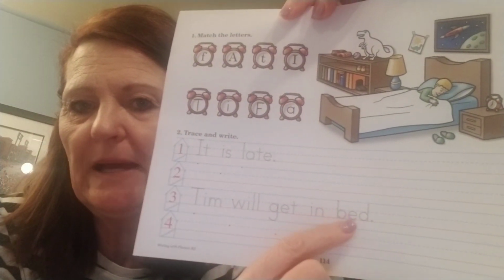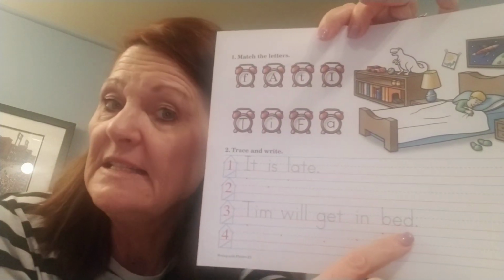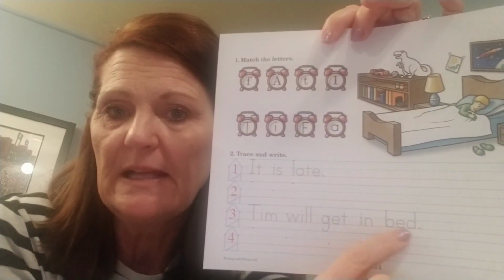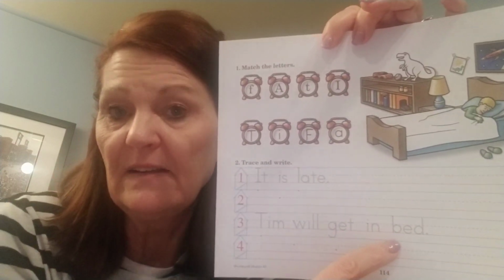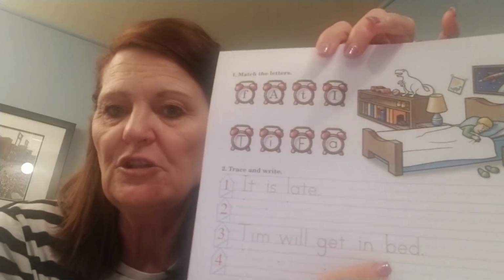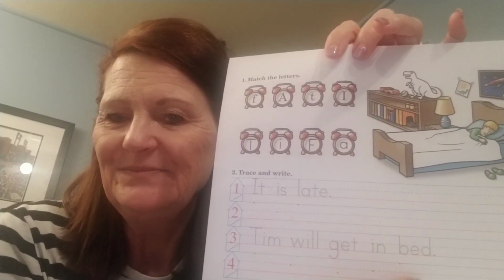Look at that word bed. We've talked about that before. We see the B faces that way, the D. B's have bellies, D's don't. Remember, we got to be careful we don't confuse those. Mom and Dad, sometimes B's and D's get confused. That's okay. Just take a look at it again, boys and girls, and make sure you got that B with the belly in the front. B, b, b, ed. All right?